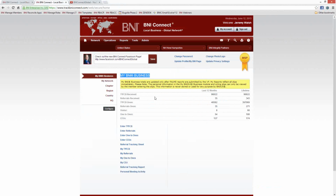The top section up here, where it has all of the numbers, is your POMS report. It's really your personal POMS report showing you your activity for the last 12 months, as well as your lifetime in BNI. One very important distinction when it comes to these numbers up at the top is that these are the approved and submitted numbers, which means that on a weekly basis after your chapter meeting, your vice president goes in and submits the POMS reports electronically into the system. Only after your weekly meeting, after your vice president has submitted that information, will these numbers be updated.